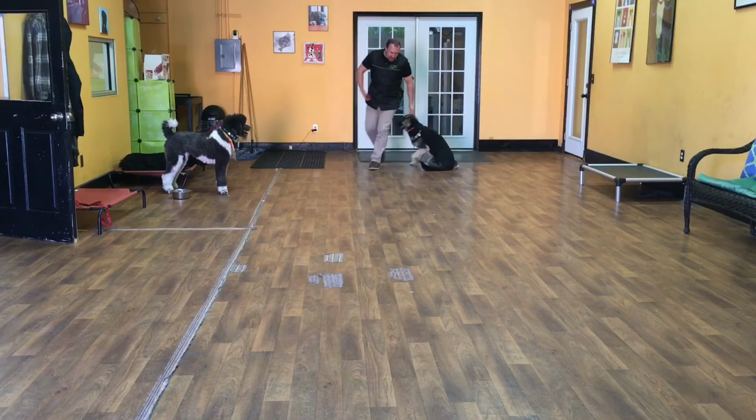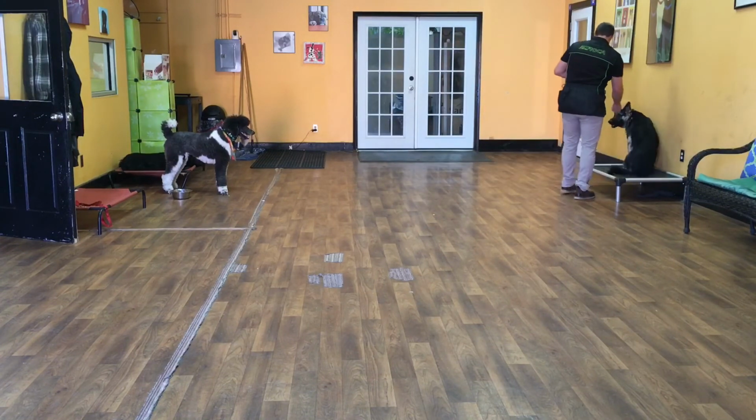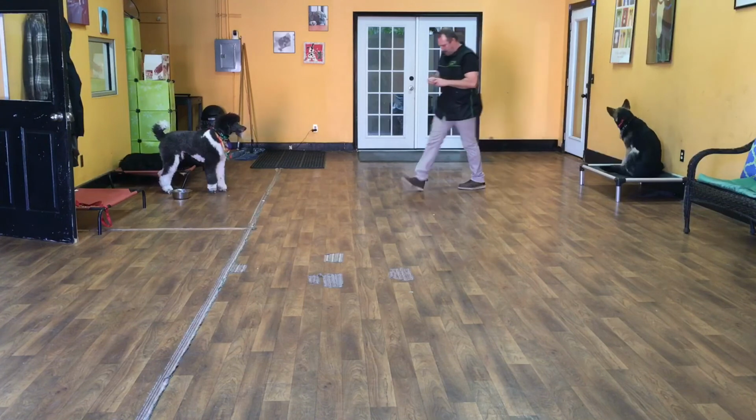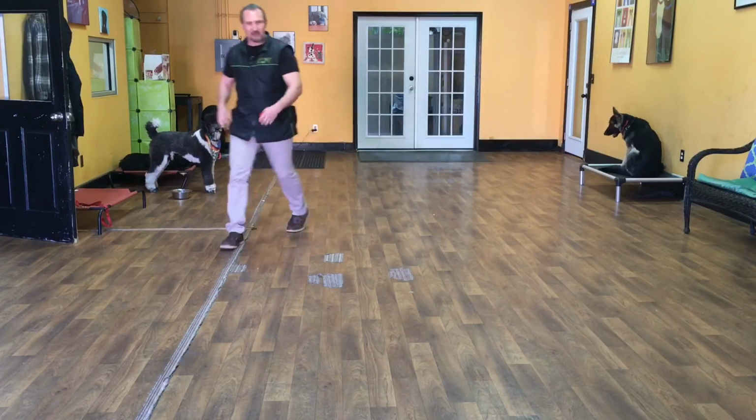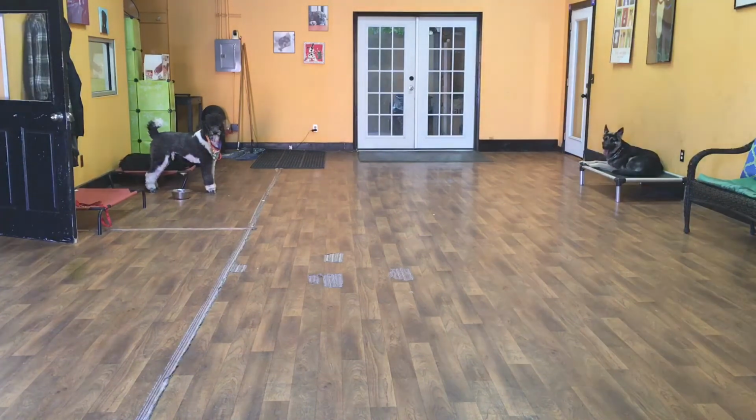Okay. And then the last command I'll show you is Koda's place. Koda, place. Good job. And what place means is basically Koda can sit there, lay there, do anything he wants as long as he keeps 4 feet on his bed. And that is Koda so far on his 2 weeks of training.